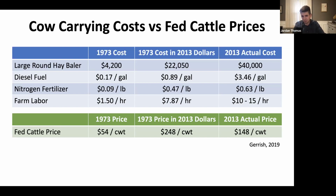And if you look at the fed cattle price from 1973, which was actually kind of a high year, to 2013, we have not even remotely kept pace in terms of the fed cattle price that we would expect it to be if it was just based on inflation. So I have a couple takeaway points from this.